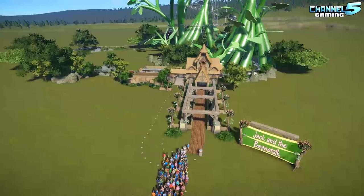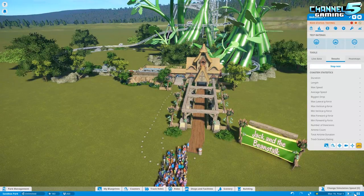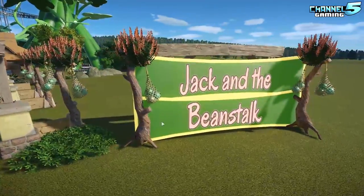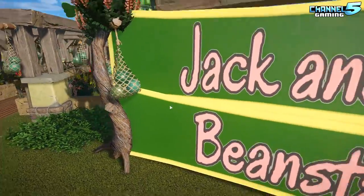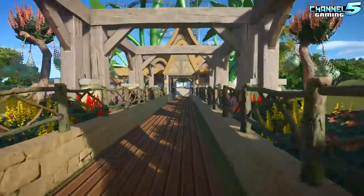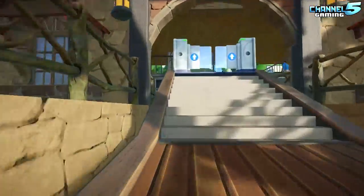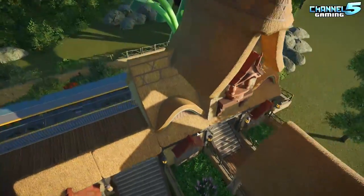So here it is, Jack and the Beanstalk. Let me open up this coaster. Oh, it's still testing. All right, we will fast forward this. Here's the sign here, Jack and the Beanstalk. Very nice. I guess these are little, like, pea pods? Beans? I don't know. Look at that. Oh my goodness. Beautiful little entryway. I am freaking out. Cute little cottage.